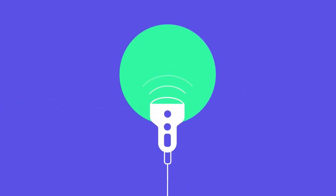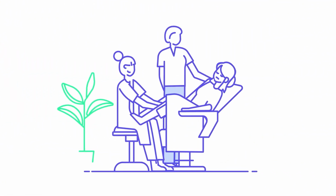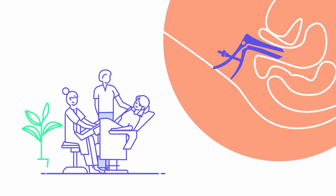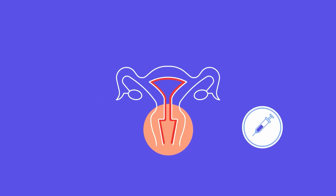An ultrasound will be done before the procedure. Then you will sit in a gynecological chair. The doctor will insert a speculum or duckbill type device into the vagina and disinfect it. The cervix will be locally anesthetized with a small injection. That means you won't feel any pain in that area.